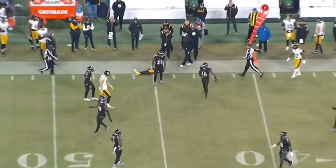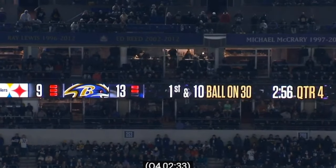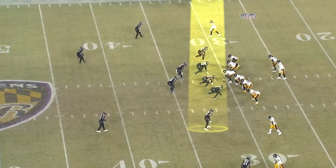Let's move on to, I think we got one more play. It's the fourth quarter still, with 2 minutes and 33 seconds left. They still don't have the lead. This is the drive where I think they took the lead. See Kyle at the bottom of your screen right there.